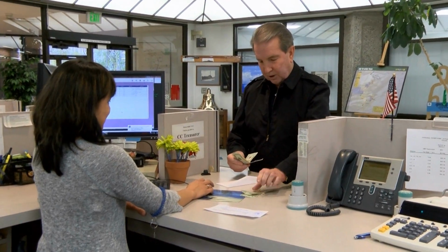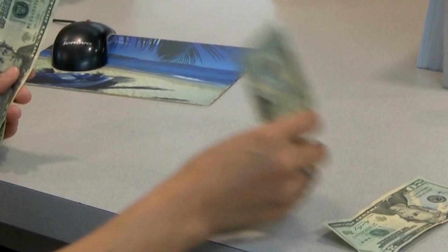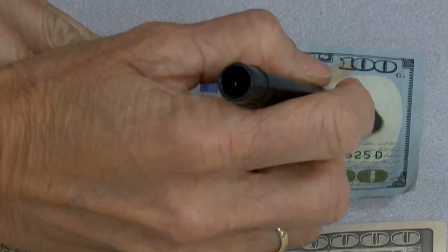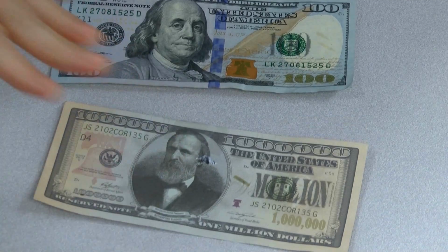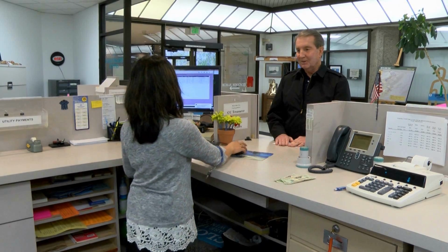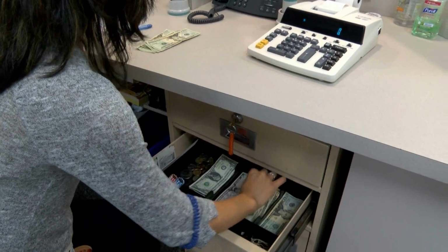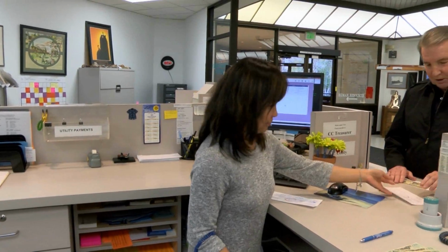When a customer hands you cash, be sure to count and verify the currency. If it is over $1,000, get a second employee to verify the money, and then use your counterfeit pen on any bills, 50 or 100, to check for authenticity. Place the currency in the view of yourself and the customer. Enter the payment into your cashiering program. Count back the change out loud to the customer and give them a receipt.